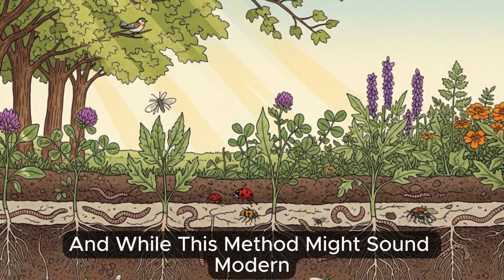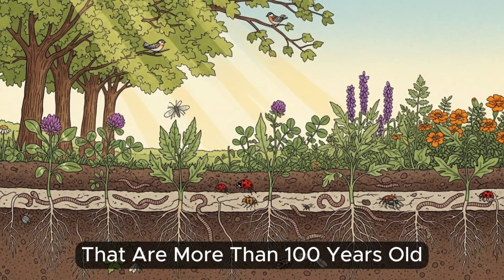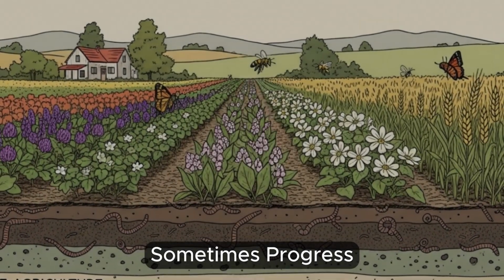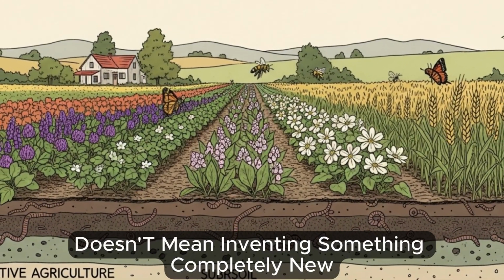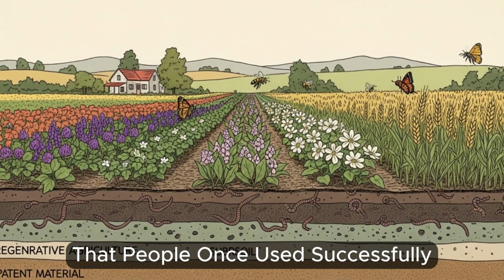And while this method might sound modern, it's actually based on farming practices that are more than 100 years old. Sometimes progress doesn't mean inventing something completely new. Sometimes it means rediscovering knowledge that people once used successfully.